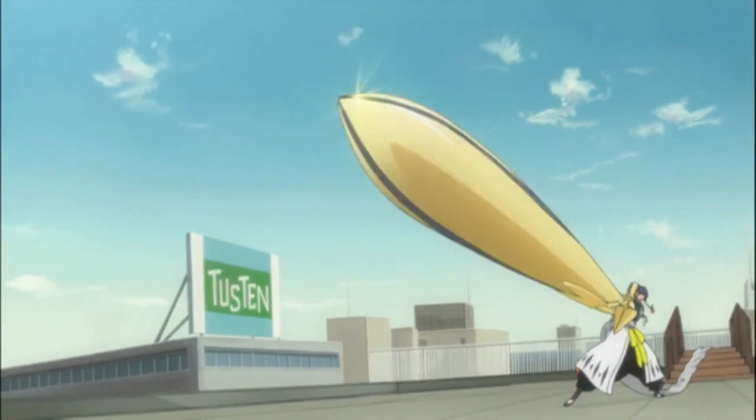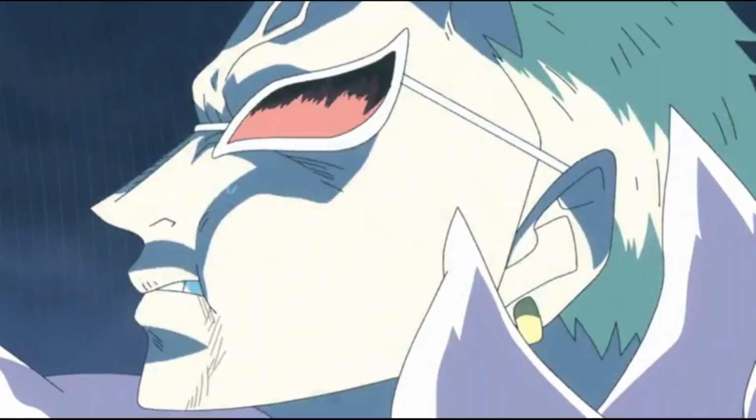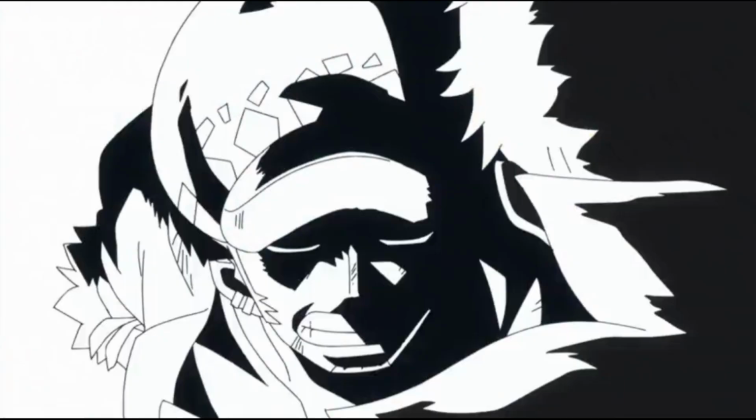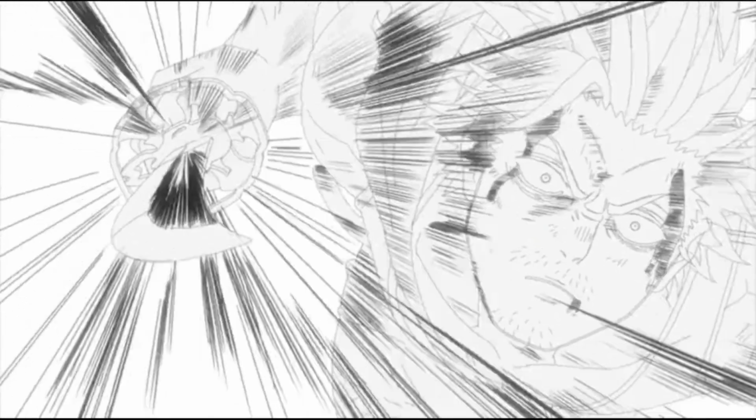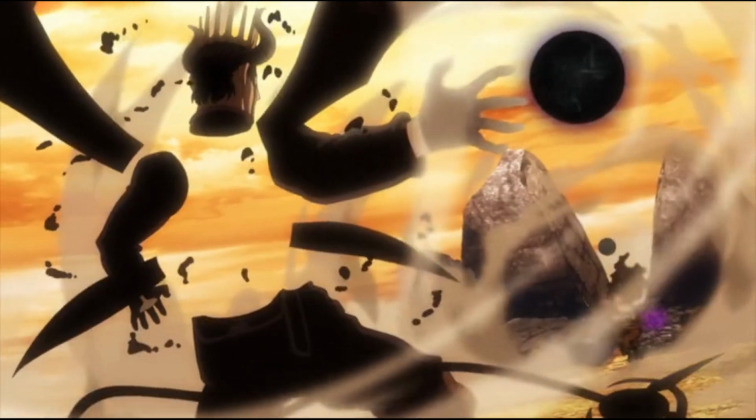But what if you had a one-hit killer move that was unique only to you? A move that could turn the tables around in an instant. A move that was the ultimate equalizer. These kinds of techniques are few and far between. But if someone was lucky enough to have one of these moves, then they would have the potential to defeat any opponent.